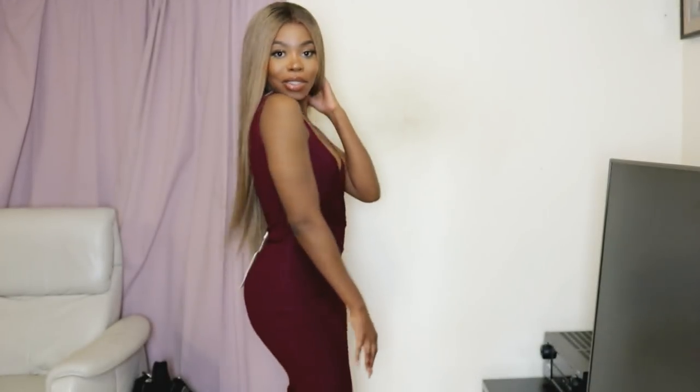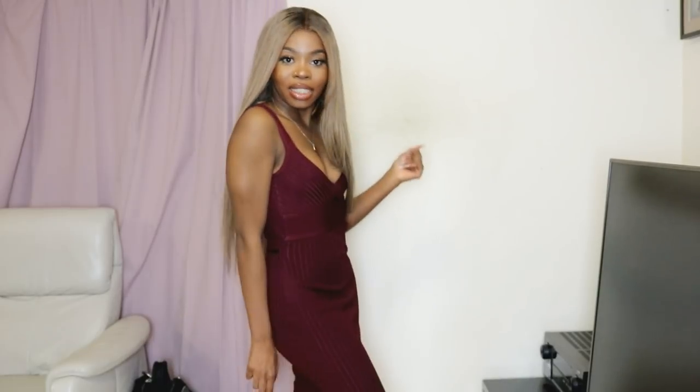Yeah. Okay. Alright, Oh Polly, doing the damn thing. Alright, I can get some nice pictures in this dress. Woo! Next we have this little lime green number from Oh Polly.